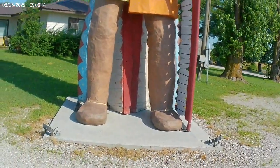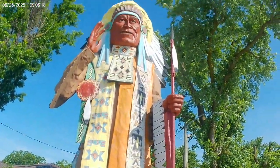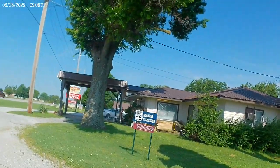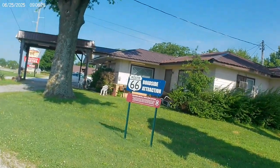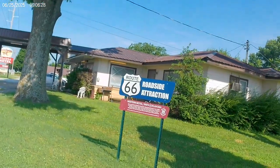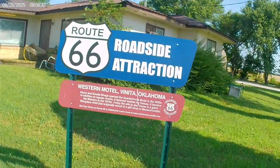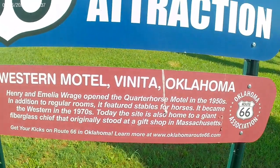The Eastern Trails Museum, downtown Vinita, not in that order necessarily. I will be doing a dash cam of downtown Vinita. I did not do a dash cam getting here, but I will within the city limits of Vinita. As soon as we get breakfast here. And this says that it's a Route 66 roadside attraction, the Western Motel, Vinita, Oklahoma.